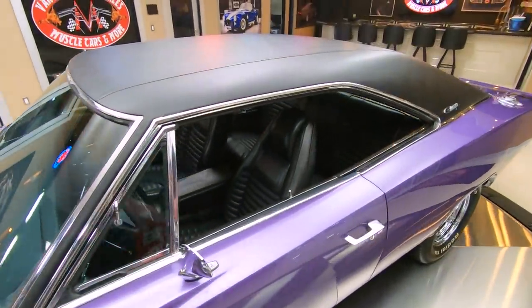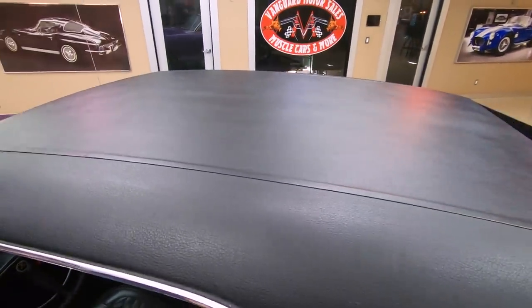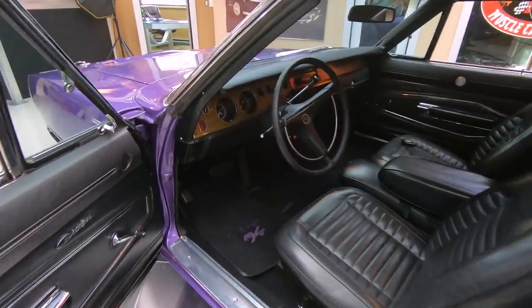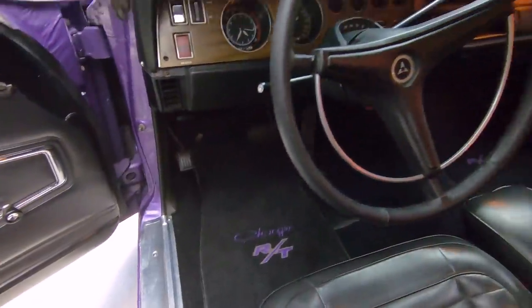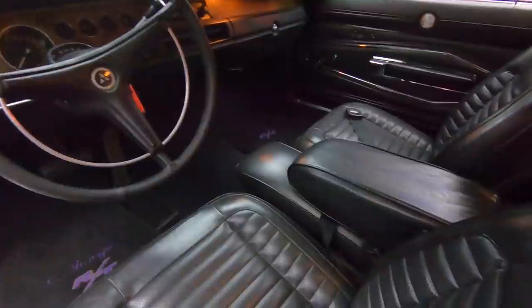Black interior, black vinyl top, everything looking sweet. You can see the upholstery on the seats is looking good. Carpeting's looking great. Door panels are in good shape. Everything's painted up in here. Everything's been restored. It's got the armrest in it, which is very cool. It's like everything nowadays has an armrest.